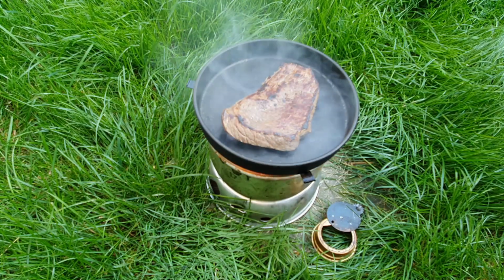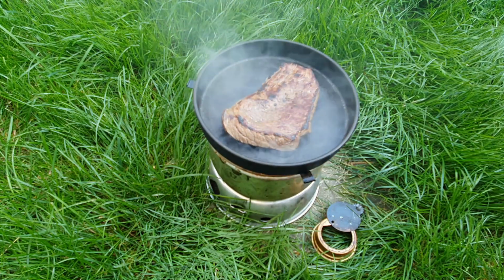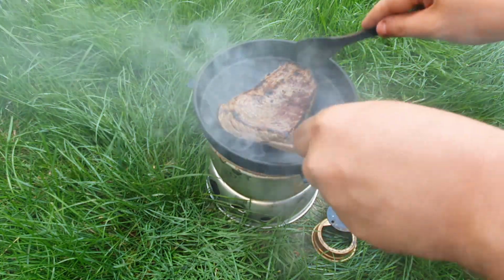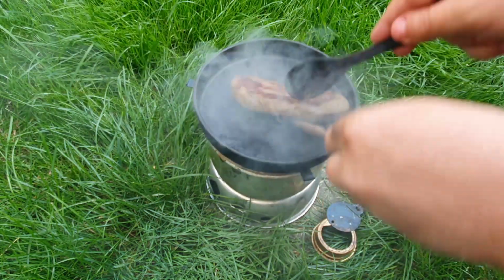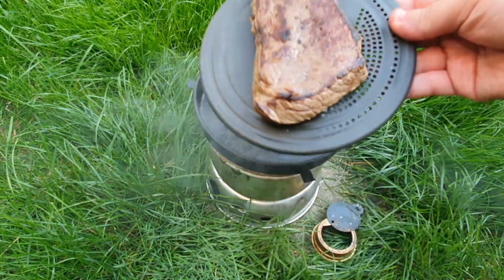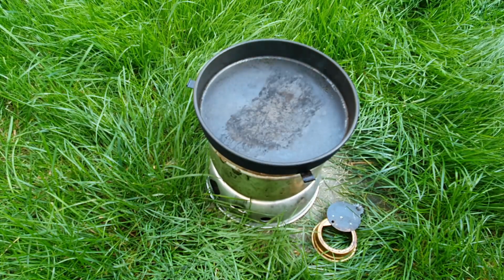And then the last thing I've got to do is to toast off the bread. I might just deglaze the pan with a bit of water, so we've got a good fresh start. Right, I'm going to stick with that. Looking good. We'll stick that to one side just to rest. Right, just going to deglaze the pan.